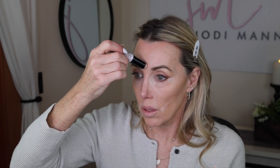brightener, my highlighter, and then I'll just put a little bit around my nose because my makeup tends to go away through there, and then I'll just go down my nose, a quick little line like that, and then we'll put just a few on our forehead. And again, this is all with this stick, you guys. It's super fast and easy to use.